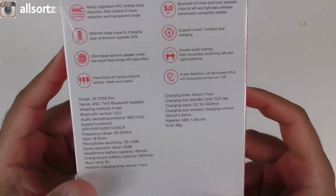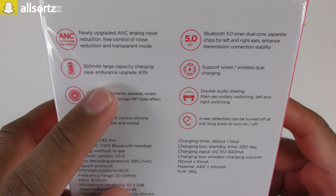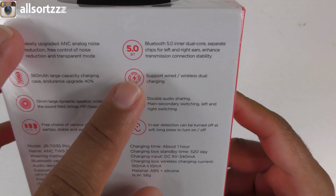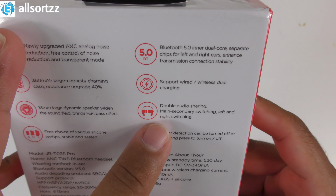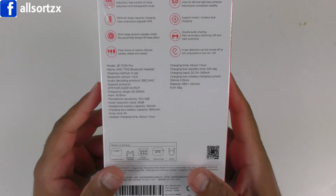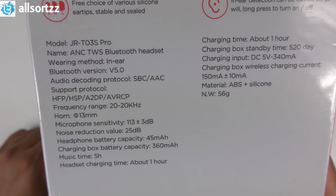So taking a look at the side, you've got both headsets switch freely, a picture of the AirPod Pros, and taking a look at the back, a little bit has changed. So as you can see here, newly upgraded ANC analog noise reduction, you got 360mAh large capacity charging case, endurance up to 40%, 30mm large dynamic speaker, free choice of various silicone ear tips as well, Bluetooth 5.0, support wired, wireless, dual charging, double audio sharing as well, main secondary switching, left and right switching, and in-ear detection can be turned off in the settings, so long press to turn off and on. So yeah, that is the model details, and if you want to pause that, you can actually see what the specifications are of this Joyroom AirPods Pro.